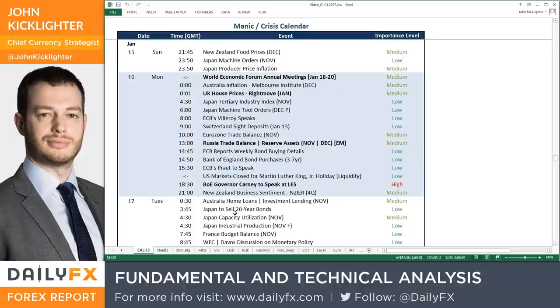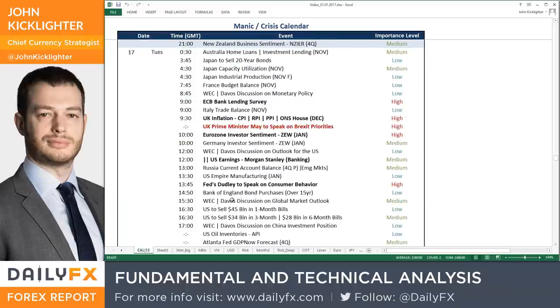Already through the open, we've had a significant decline in the pound, which we just saw. That was related to anticipation of UK Prime Minister Theresa May's speech that she's going to give tomorrow. The focus of that speech is details and priorities in the Brexit, the UK's separation from the EU.